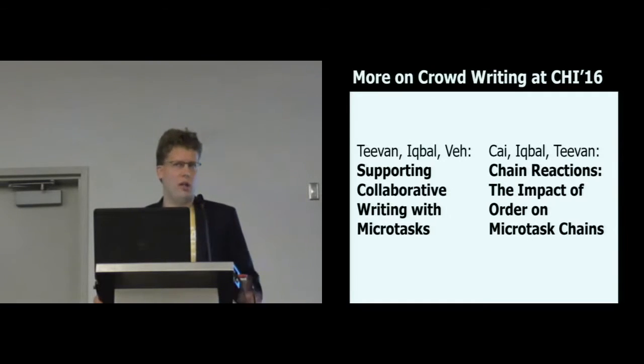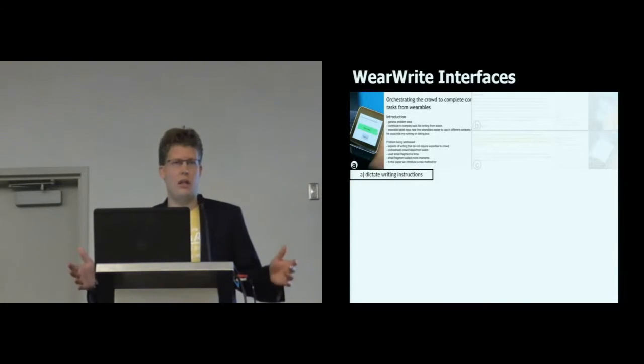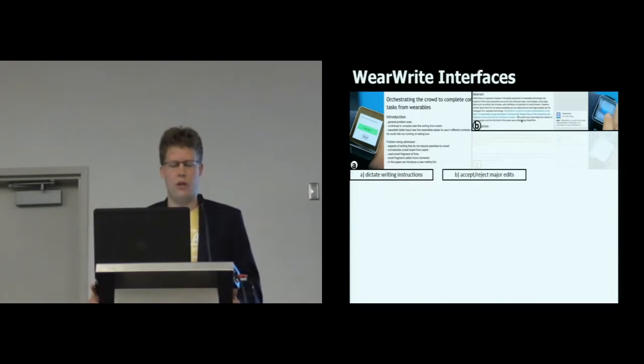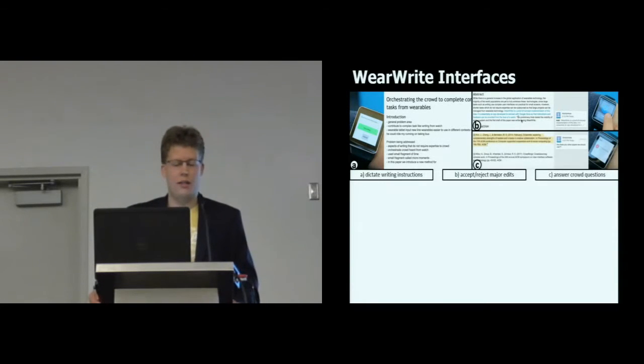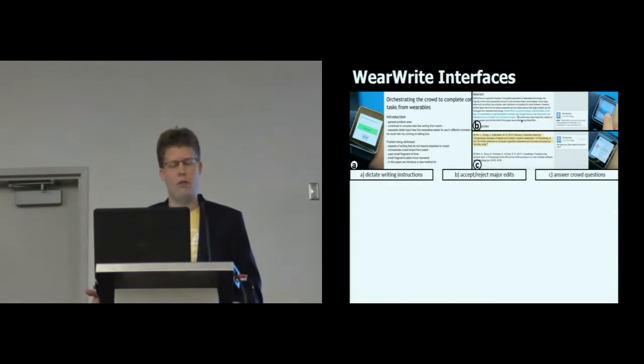So what I want to do now is actually introduce you to the two interfaces that we have. The first interface to WearWrite is clearly the one that the smartwatch user is presented with. So the smartwatch user can dictate writing instructions. They can do this by recording writing instructions that will be recognized using, it's an Android Wear prototype that we have, so just Google voice recognition, or they can really record audio, and we would send this audio to the crowd. The crowd would ideally produce edits in response to these instructions.